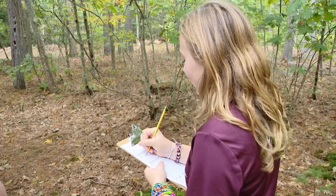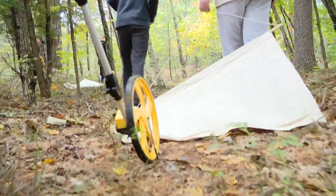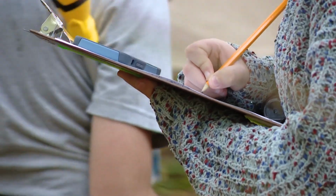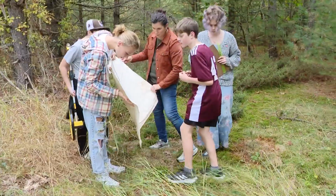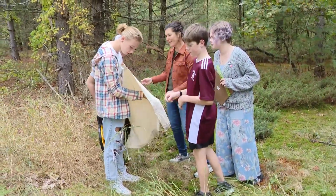Students first record the time of day and temperature and measure the distance to drag for ticks using large cloths. Ticks attached to the fabric are identified, collected, and preserved in small vials. This is the second year Angela's class is participating in the University of Maine 4-H Tick Project. 12-year-old Amelia Winkler has learned to identify the different types of ticks, how and where they thrive. What time they like to be out and what kind of area they like to be in and different places that you could find them.